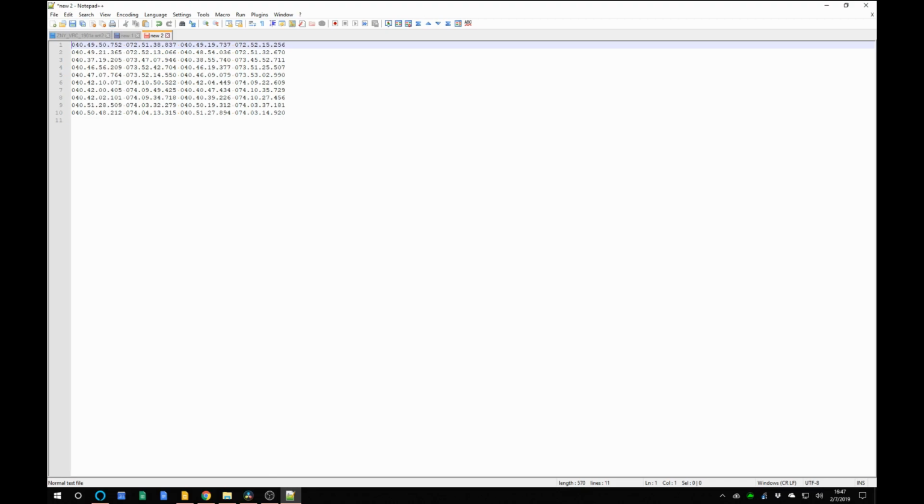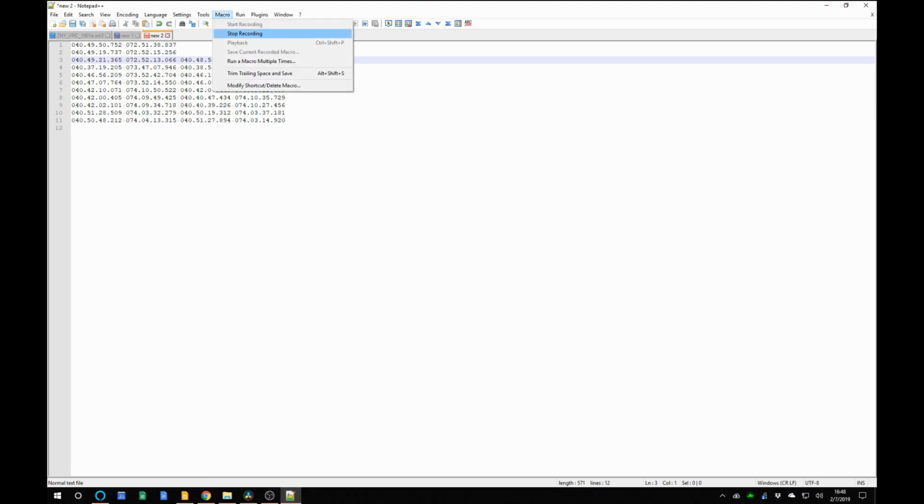First things first, you need to place your cursor on line 1 to the left of column 1. Next, hit macro and press start recording. Do not use your mouse, use your arrow keys. Arrow over to the start of column 3. Backspace, remove that one space, press enter. Press down and press home, then go back to macro and press stop recording. The home button is important. Be sure to press the home button.